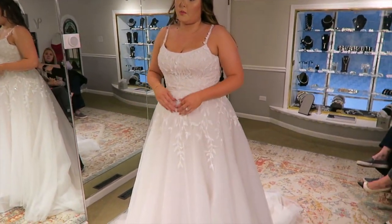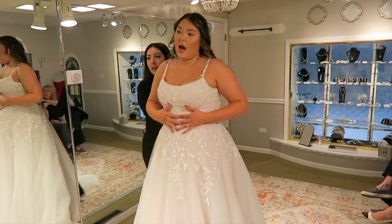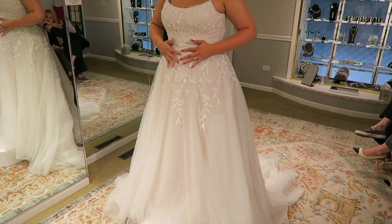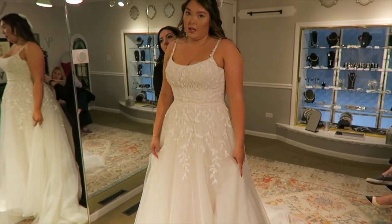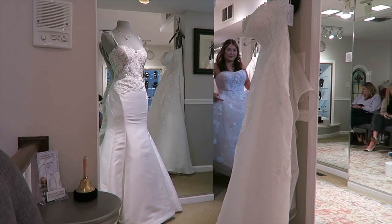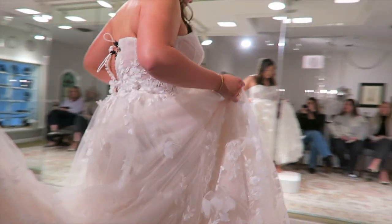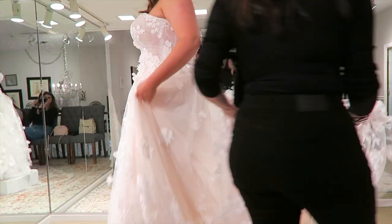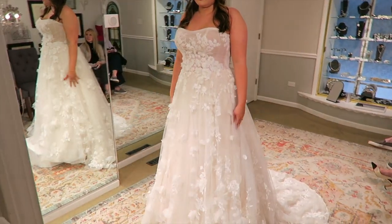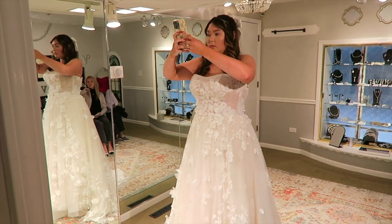I like that the other one has a bit more of a 3D vibe to it, but I really like the top, like how it drapes. I think A-line's your shape. We're back in number two.